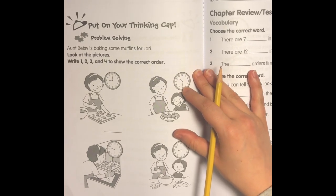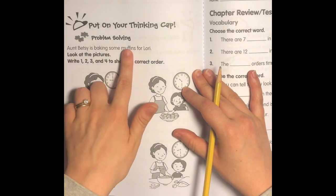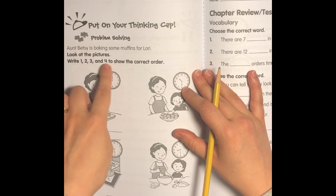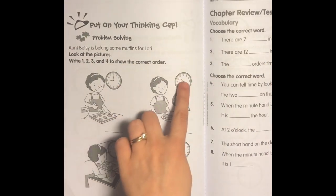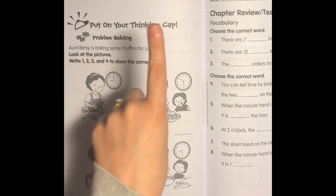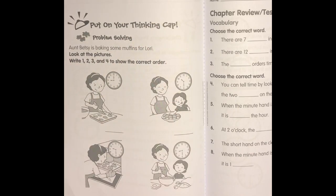And this is what it says. Aunt Betsy is baking some muffins for Lori. Look at the pictures, write 1, 2, 3, and 4 to show the correct order. So you need to look at the time and use the picture to help you. And whichever is the first step for making these muffins, you're gonna write a number 1 on that line. The next step, you're gonna write a number 2, a number 3, and for the last step, a number 4.